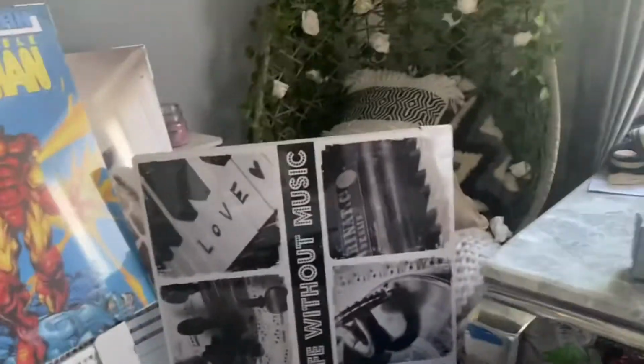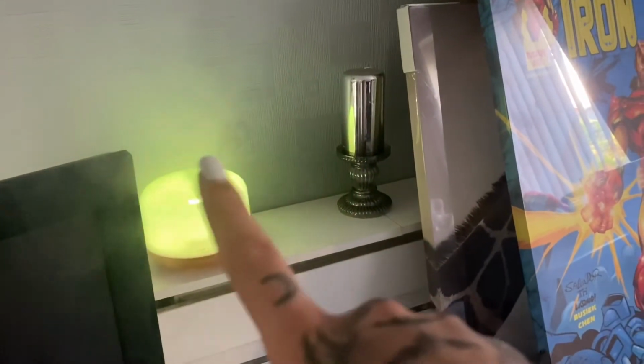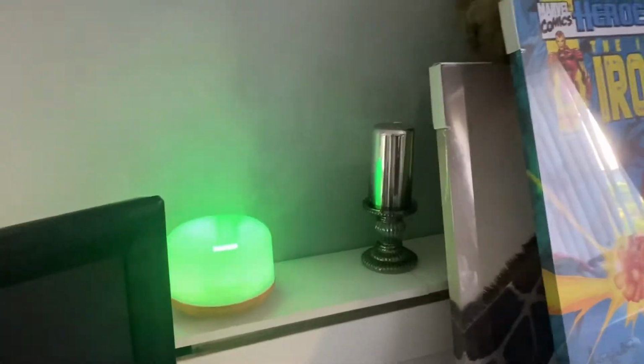Got canvases, some IKEA things on the floor, some cushions. Some more IKEA inserts there. By the way, guys, how cool is this? Is it a humidifier, diffuser, something? Can't remember what it's called, but love that. If anyone wants the link, I can link it. It's from Amazon. So that's the lounge right now.